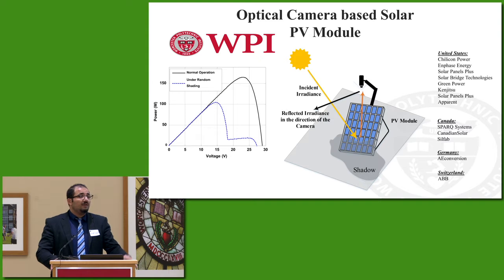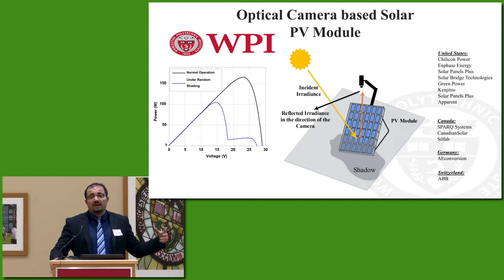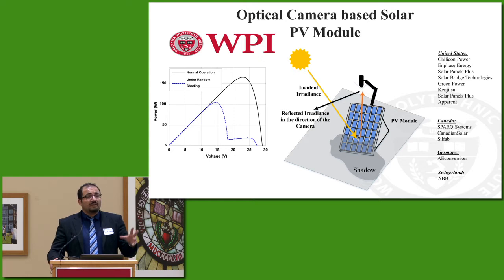That's good, but on the system level side, the module level or PV system side, the sad news is we sometimes have energy losses that reach 10 or 15%. And these power losses are mostly caused by partial shading.